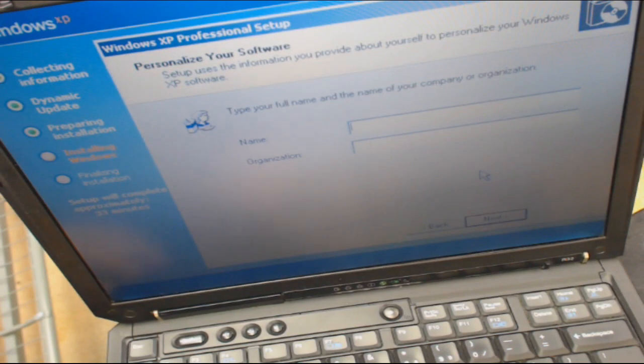Okay, so I'll just put something generic. User. Organization, we'll just put IBM. Or how about I put international bullshit machines? And then what would happen is an IBM employee buys it from me, used, and then they complain and sue me. Fuck corporations. A lot of that is fear-mongering.